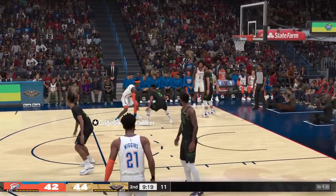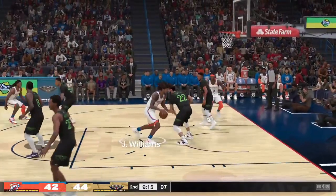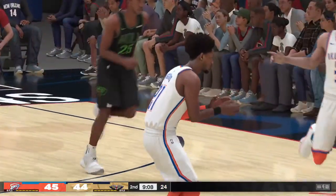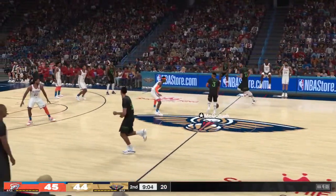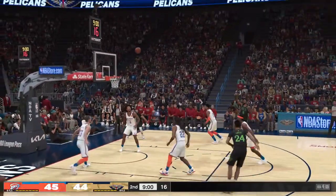Gilgeous-Alexander against McCollum. Gilgeous-Alexander passes to Williams. Wiggins outside. 4-3. Oh, the Thunder, another 3. Well, it's certainly been a roller coaster ride. You do me one, I'll do you one better. It feels like we have a lead change every few possessions.